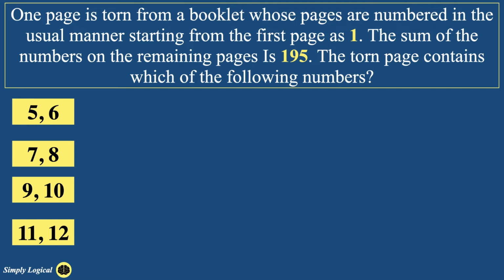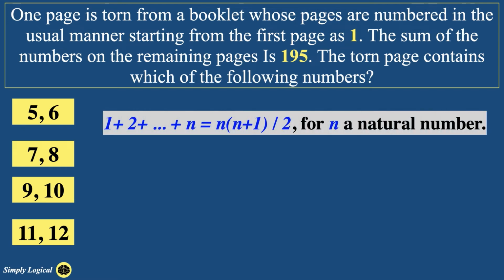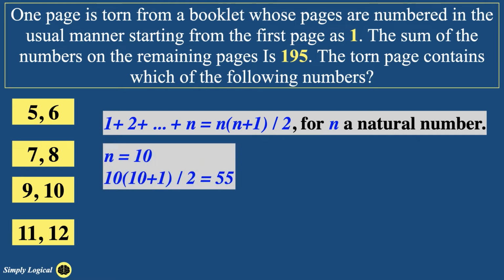The formula is important here because the pages in the book are marked in the form of natural numbers, that is 1, 2, 3, 4, etc. We know that the sum of all the numbers from 1 to n can be calculated by using the formula n into n plus 1 divided by 2, where n is the last number in the series. Remember, this formula is applicable for only positive natural numbers. For example, sum of first 10 natural numbers is calculated like this, that is 10 into 10 plus 1 divided by 2, which results in 55. In this case, n equals 10.